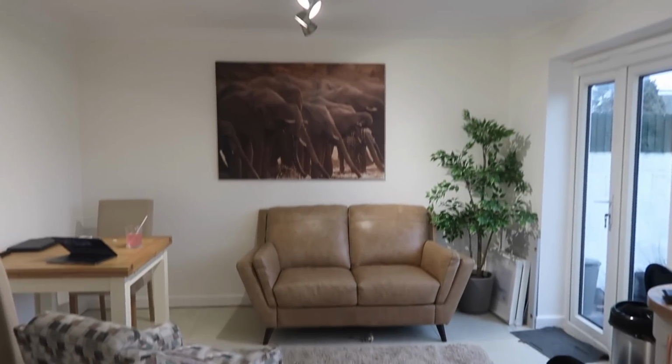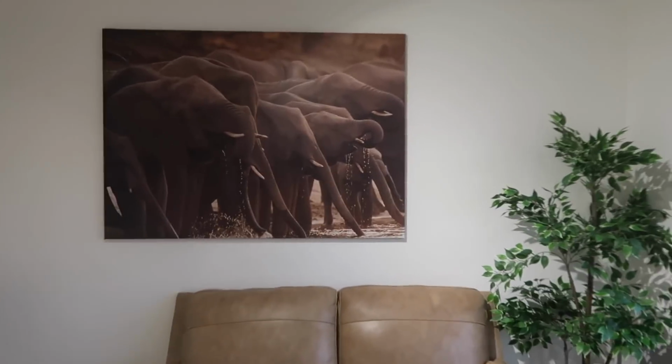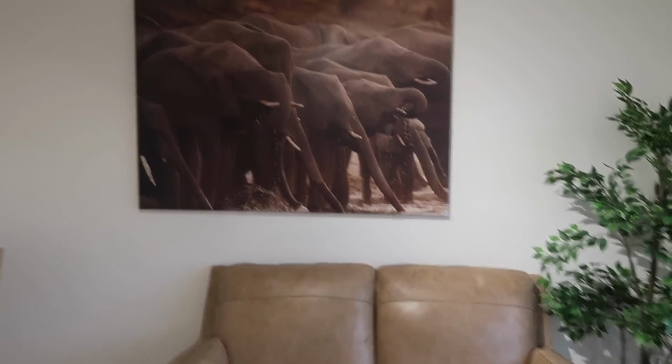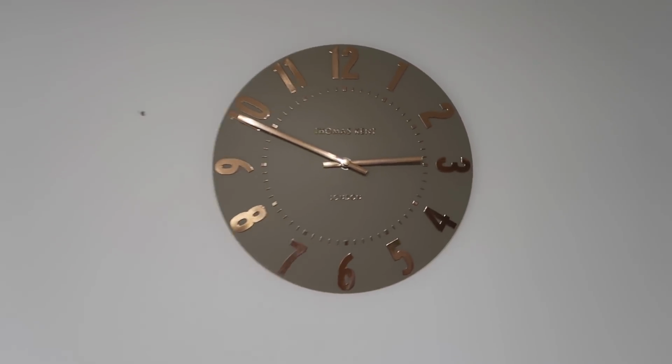Anyway, the picture's up, which I think really looks cute. Yeah, I really like it as well. Good choice, James. Thanks. It ties in with the trees and the brownness of the sofas. And also we got the clock up there, which looks really cute. Love the clock so much. We chose this clock ages ago.